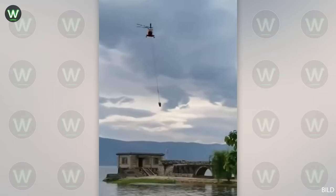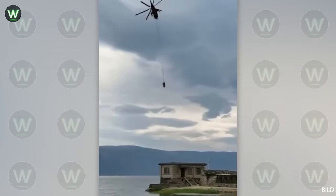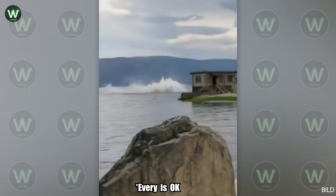This video was taken at Dali Lake in southern China. A fire helicopter dispatched to extinguish a forest fire in China crashed while filling water from a lake. It's one of those unfortunate aviation mishaps.